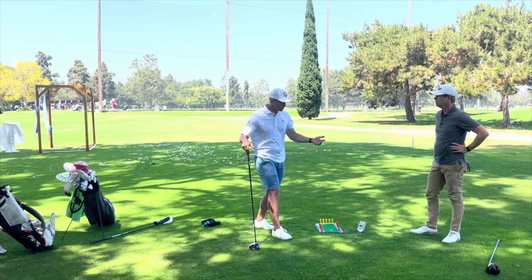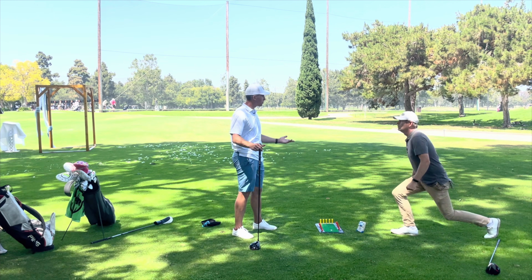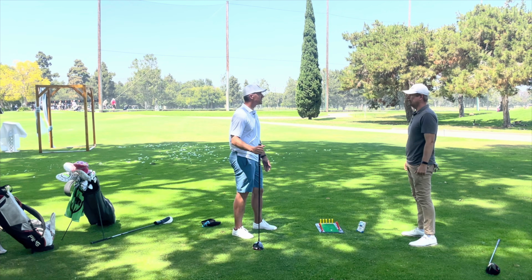Okay. If you want to, you can do a split squat instead of a bilateral. So let's say that double leg thing hurts or whatever, you can't do it. Yeah, or the single leg dynamic version. Yep.